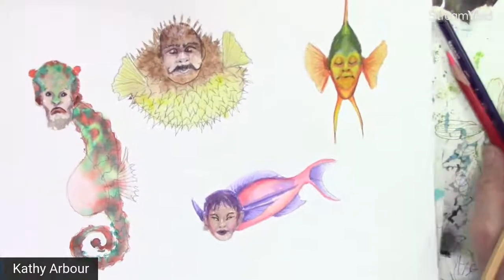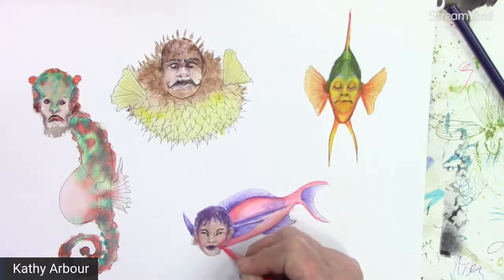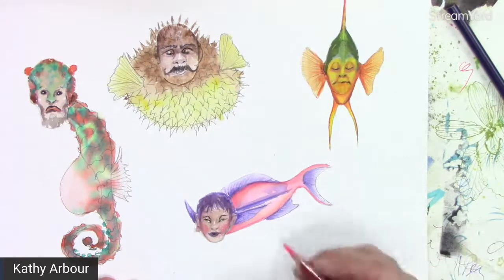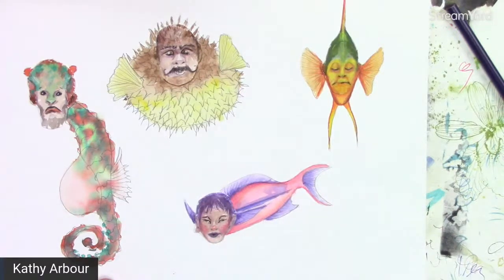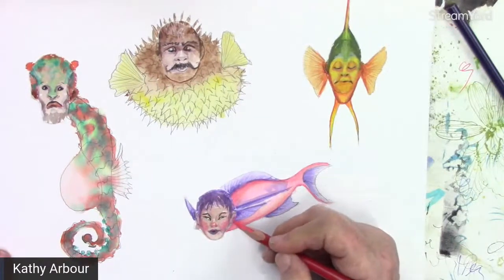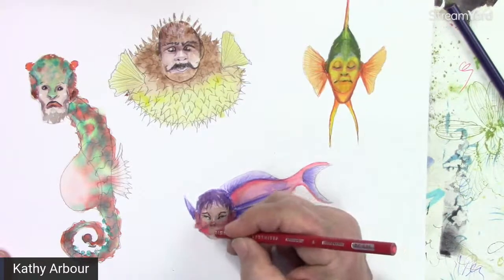He looks pregnant. I don't know. They've got their own beer over there, I think. Let's make her cheeks a little more rosier. And maybe her nose is rosy. Her ears are rosy too. There.